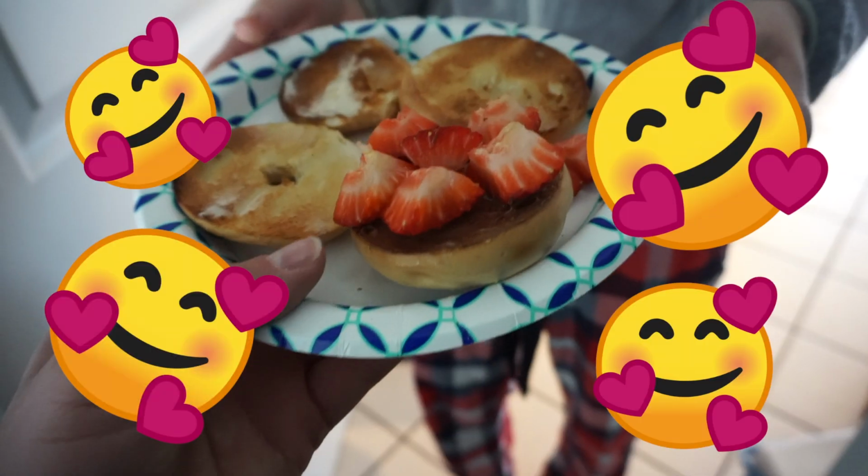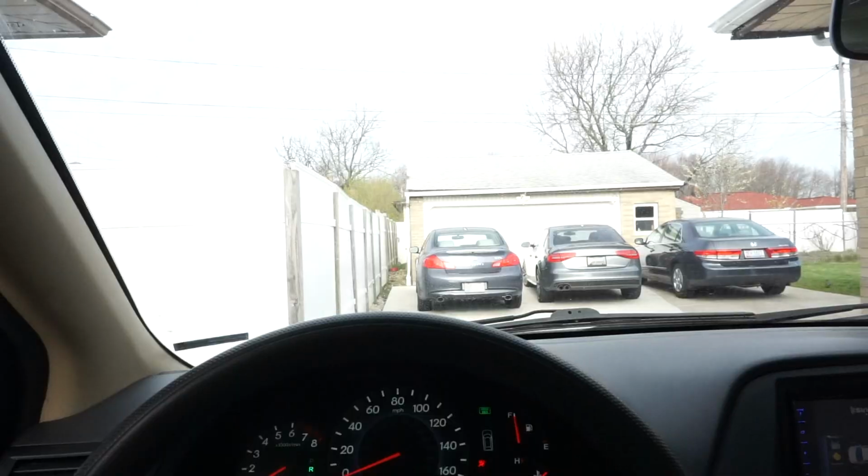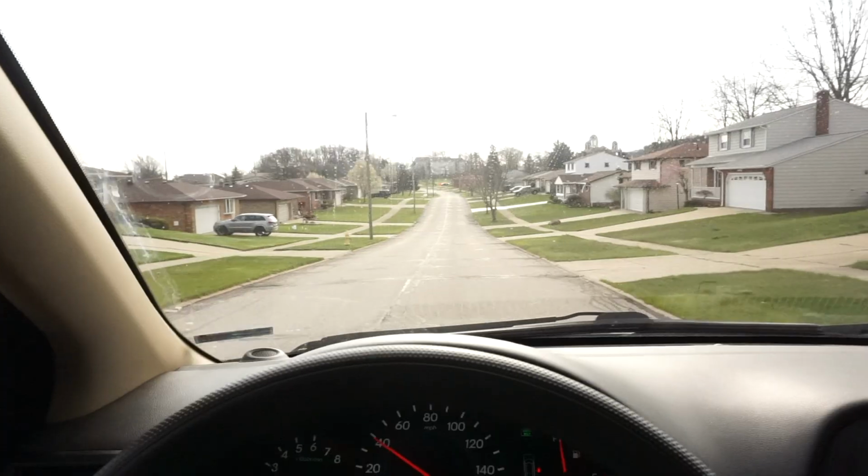Hopefully everything looks good. Weather's supposed to be pretty decent. It's actually supposed to be super nice. 60s, sunny, no rain. Thank God. So I'm gonna stop and get some coffee really quick and then go from there. Off to get Gear Bear.